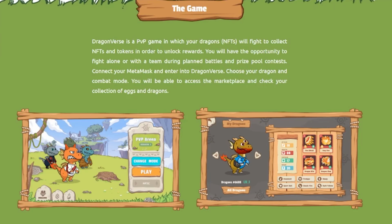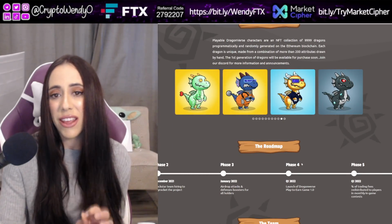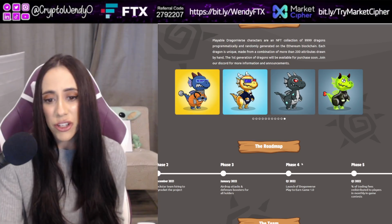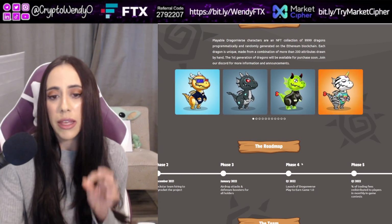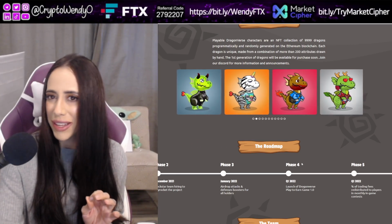So we talked about Dragonverse being a PvP game, in which your dragons, NFTs, fight to collect NFTs and tokens in order to unlock rewards. And you actually get the opportunity to fight with a team during planned battles and prize pool contests. All you have to do is connect your MetaMask and enter into Dragonverse. You choose your dragons in combat mode, and you'll be able to access the marketplace and check your collection of eggs and dragons. I love this. I love the graphics. I think they're super cute. Anything in the metaverse, NFTs, gameplay, play to earn is going to be absolutely massive. I love this. I think it's a great idea, and I think I may be investing.